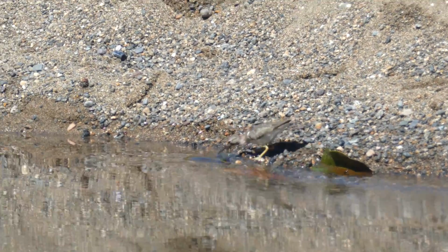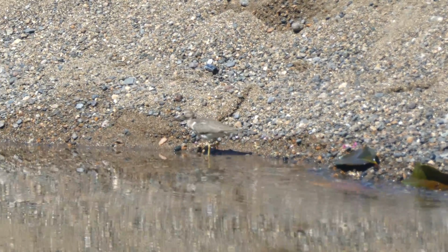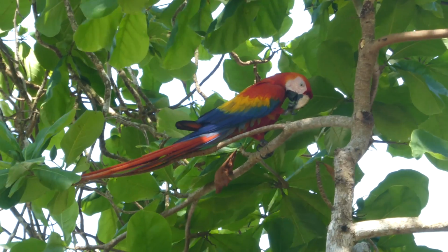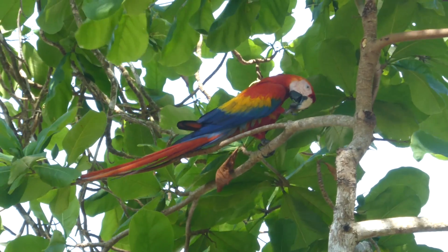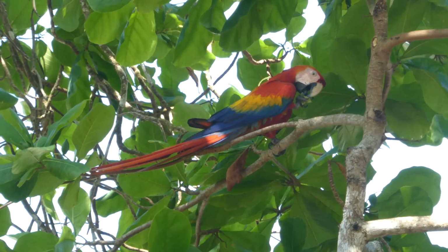Partly because of this is a spotted sandpiper. The video looks a bit strange because they do move very fast. Scarlet macaw. Always look for things falling out of the trees to the ground. If you see that, look up. There's probably something feeding, maybe a monkey or a squirrel or a macaw.